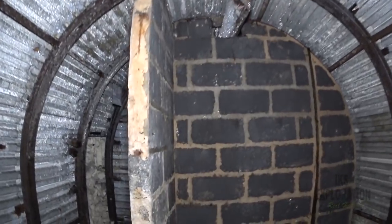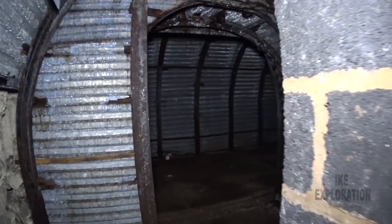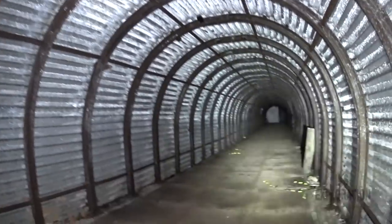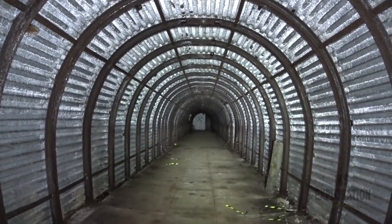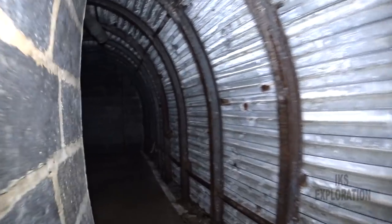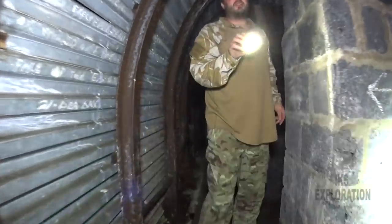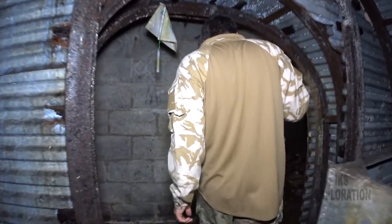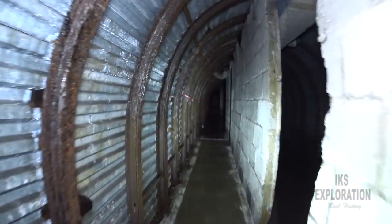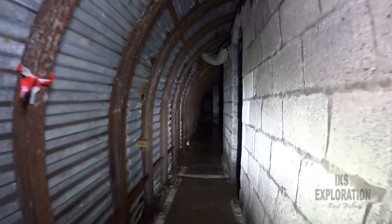Ventilation. So clean. Hold up, folks. We've missed one, we won't pass the section because that's the end over there. Why didn't we miss one? Because we went from the inside, didn't we? There's one over here, I think. I think we have, mate.